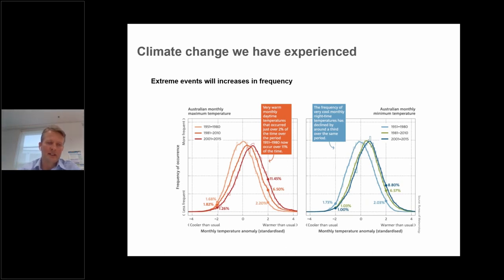While at the lower end, we're still not seeing the same decrease at the same magnitude of the cool events. So it's getting this flattening and greater distribution in our heat that we experience. A little bit different with minimum temperatures, but a similar sort of trend, that we're getting increasing heat.